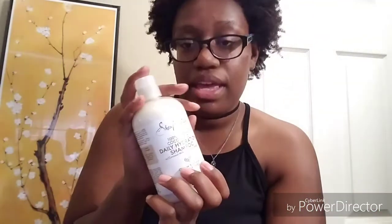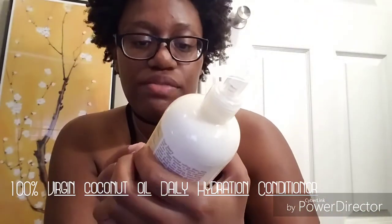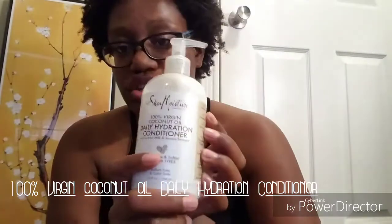So, I'm going to give this a try. I'm probably going to use it tonight. I'm super excited, but this is the shampoo. And then I also got the conditioner to match. This is the 100% Virgin Coconut Oil Daily Hydration Conditioner. This is not a leave-in conditioner. This one's a washout. But still, I'm super excited.